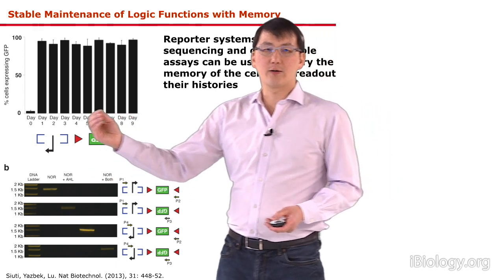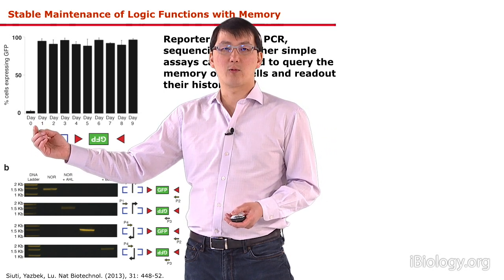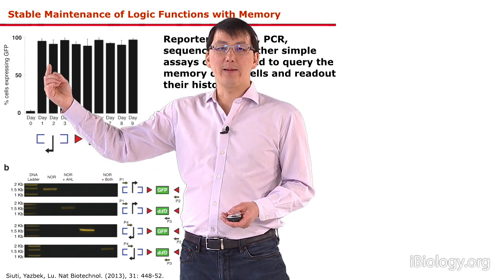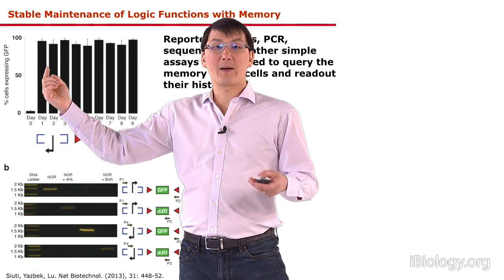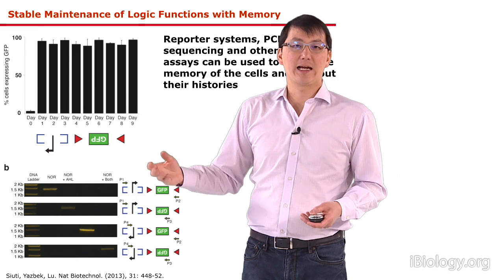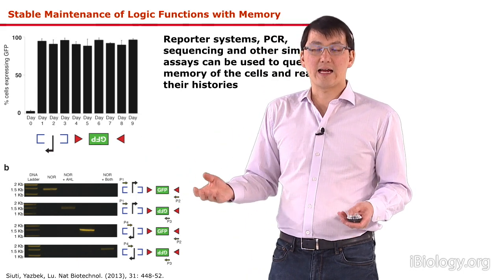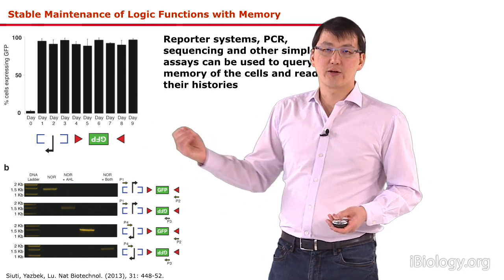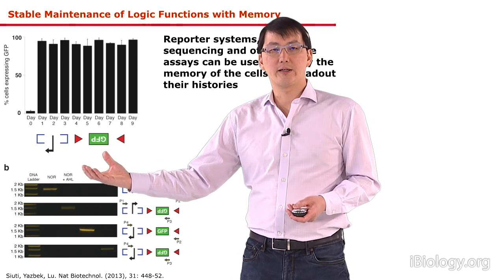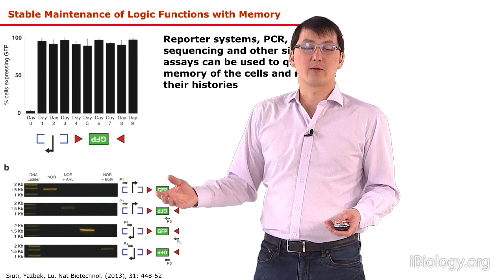But what we do here is we flip the circuit from off to on between day 0 and day 1. So as you can see here, GFP goes from low to high. And then we take away the inputs after day 1 and repeatedly passage the cells over 9 days, over 90 generations. And as you can see, the cells maintain GFP expression, which indicates that they maintain memory of this AND gate being switched on. And the reason for this should be obvious. Once you flip the GFP as well as the promoter, this new orientation is passed down from the mother cells to the daughter cells in a stable fashion.